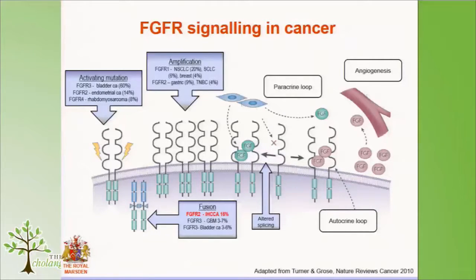Amplification, or extra copies of the FGFR gene, are a validated oncogenic driver in squamous lung cancer, breast cancer, gastric cancer. FGFR2 amplification is present in about 9% of gastric cancers, and we've seen some encouraging early results in highly amplified gastric cancers with FGFR inhibition. FGFR4 overexpression is associated with an epithelial mesenchymal transition phenotype in cholangiocarcinoma and is associated with adverse prognosis in those patients. But really what I want to focus on today is FGFR fusions.